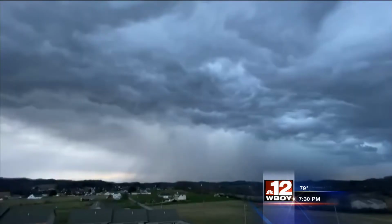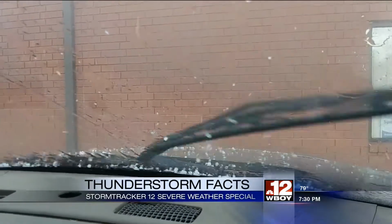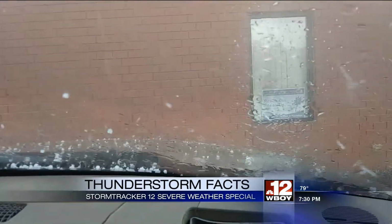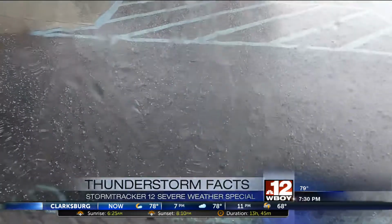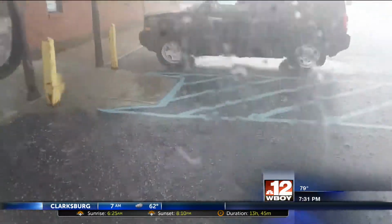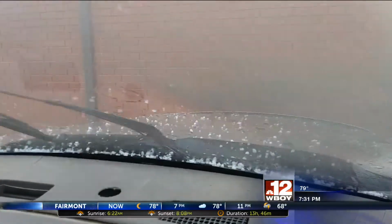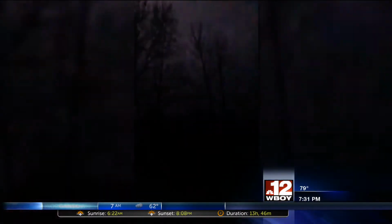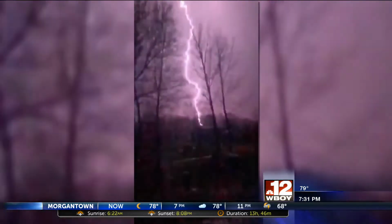North central West Virginia has been seeing a lack of severe weather as of late. Severe weather can be described as strong thunderstorms with flooding rains, lightning, 57 mile per hour or greater wind gusts, quarter-size hail or bigger, or even a tornado. According to the National Weather Service, our communities see anywhere from 5 to 10 severe thunderstorm warnings every single year during the severe weather season, which lasts from February through November across Appalachia.